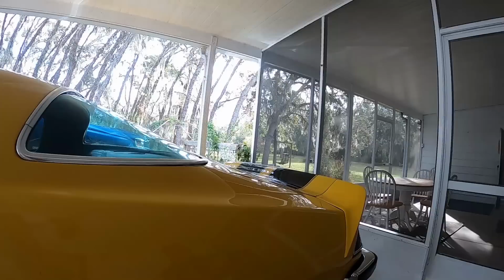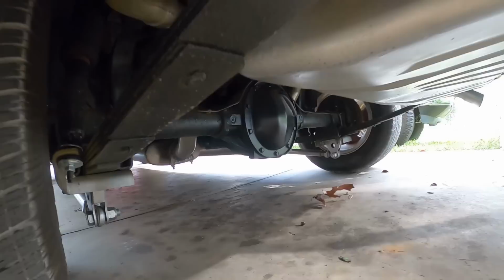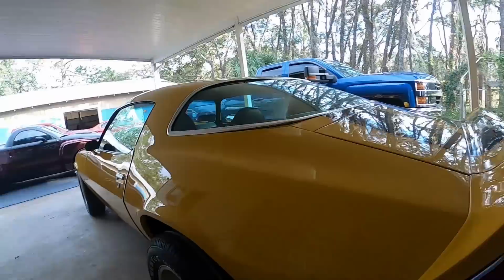Yes, completely. I call it a Lakewood style bar. And now, does it have a fuel cell or a tank? This has a brand new tank underneath where it goes. Okay. Brand new, the whole fuel system.